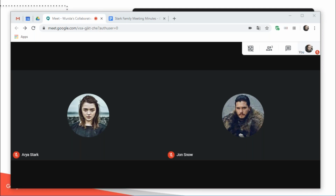One of the greatest features about Meet is the adaptive layout function. Especially with large meetings, it can be rather difficult to follow the conversation. Well, Meet will actually detect who's talking, and it will highlight that person either in the center of the screen or highlight their box so that others can see the camera or presentation of the person who's speaking.